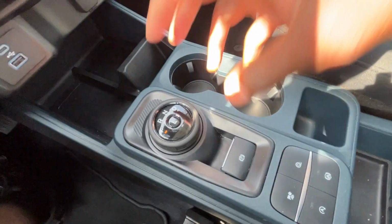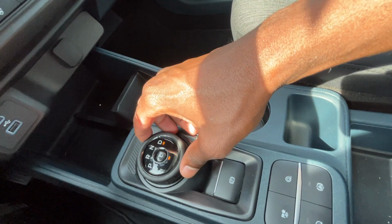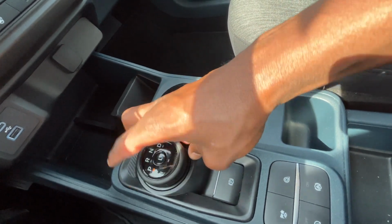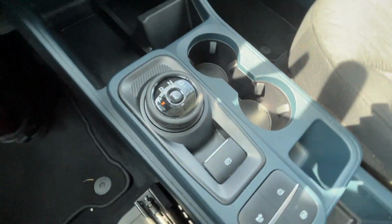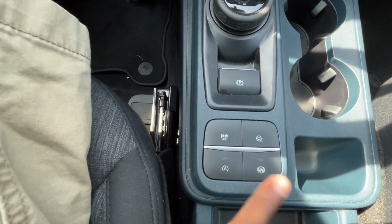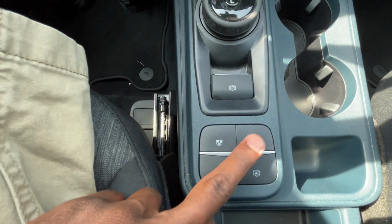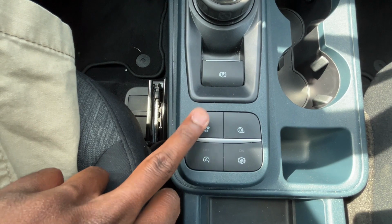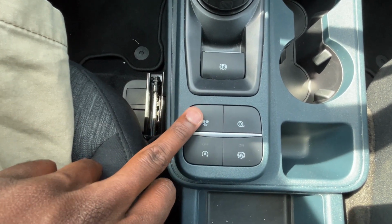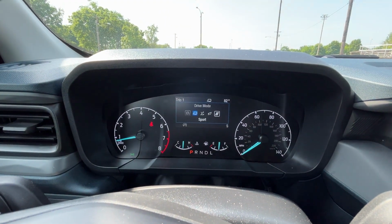And then for the shifter, reverse, neutral, drive, and then you can hit that low gear if you ever need that. And then the electronic parking brake, pull up to engage, hit the brake, press down to disengage. And then down here, we have our automatic brake hold toggle, auto stop, we can turn that off. And then we have our traction control button there. And then we can go through our drive modes here, whether that's tow haul, slippery, eco, sport, or normal.